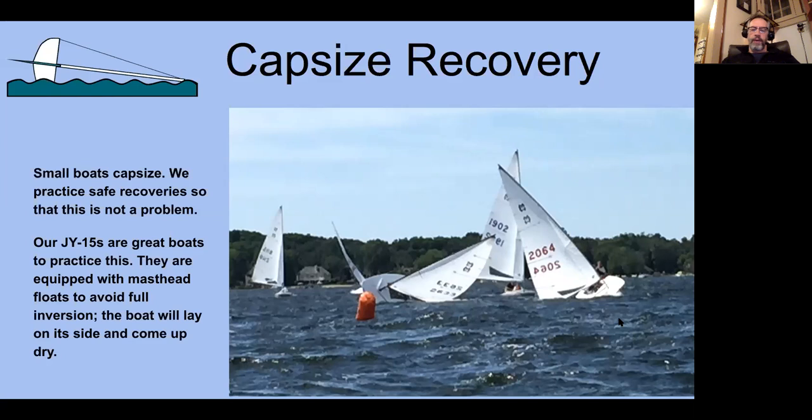And you learn that while it's not pleasant if the water's cool, it's not a crisis either. And the good thing to bear in mind is that a boat that's chosen well for beginners, like our JY 15, is unsinkable. So it's filled with air and foam flotation. Unlike these boats, our boats actually have a masthead float at the top. So even if they lie down on their side, they can't go any further. So they won't turn 180 degrees. And also our boats are what's called self-bailing. So you don't even have to scoop the water out after a capsize. It flows right out the back automatically. So they're really good boats to learn on. If you're going to capsize, you want to capsize in a boat like that.